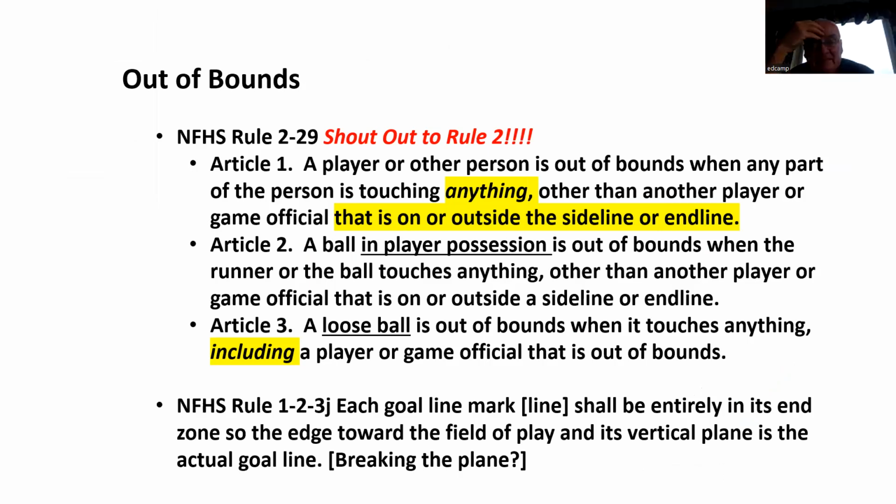about out of bounds. Article 1 talks about any player or person is out of bounds when any part of that person is touching anything other than another player or game official that's on or outside the sideline or the end line. Article 2 talks about a ball that's in player possession is out of bounds when that runner or the ball touches anything, again, other than another player or game official that is on or outside the sideline or end line. And Article 3 talks about a loose ball being out of bounds when it touches anything, including another player or game official that's out of bounds.